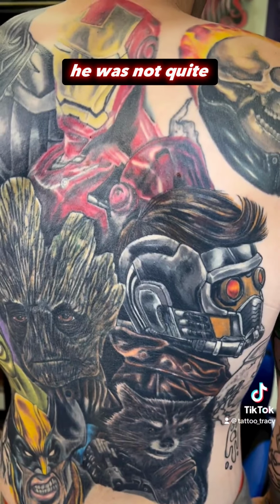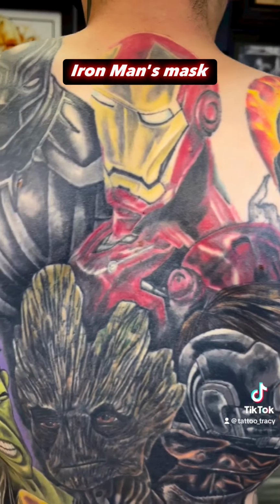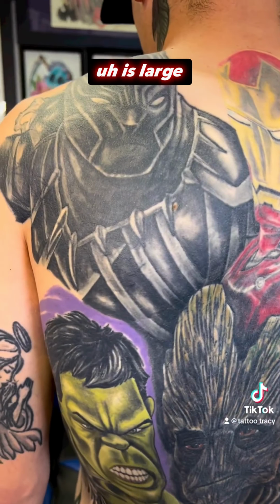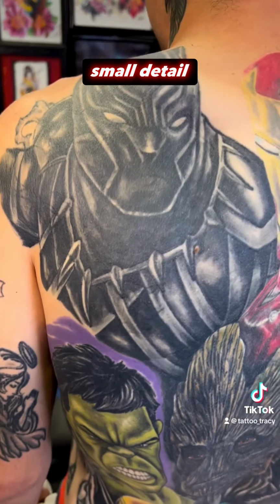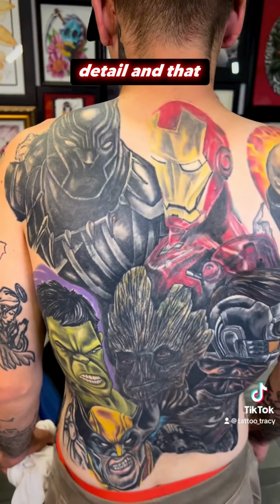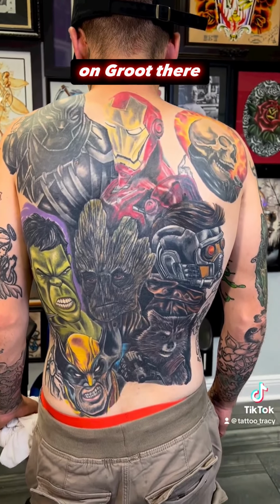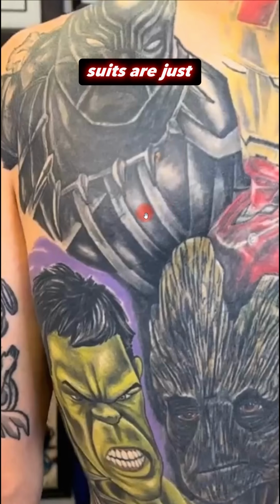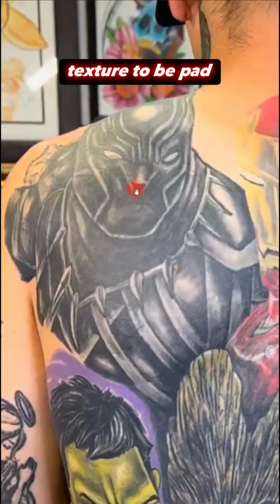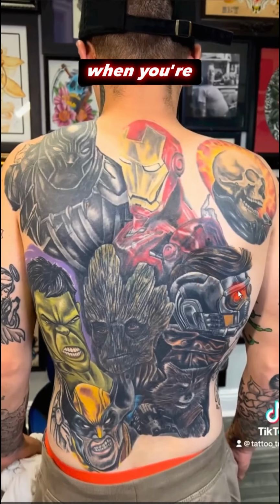You can tell he was not quite sure how to blend colors when it came to the gold of Iron Man's mask. Every single one of these characters is large, but they don't have small detail in them. It's all just very large, obvious, simplified detail. Aside from Groot, I suppose, he did texture in the bark on Groot there. But on all the other ones, you can see their suits are just large fill-in. There's no real texture to be had, and that's kind of a disappointment to me. When you're doing something this large, you can do much, much better detail than this.